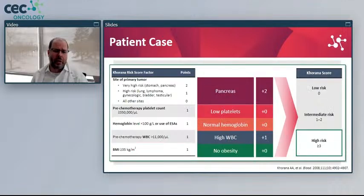Well, if you apply the Khorana risk score, you would know that pancreatic cancer is at high risk, so you would get 2 points for that. You would get points for thrombocytosis as well, and therefore, since he's at least at 3 points or more, he would be deemed to be at high risk. So his risk of having a VTE complication while he's undergoing chemotherapy, so in the next 6 months or so, is probably between 10 to 15%.